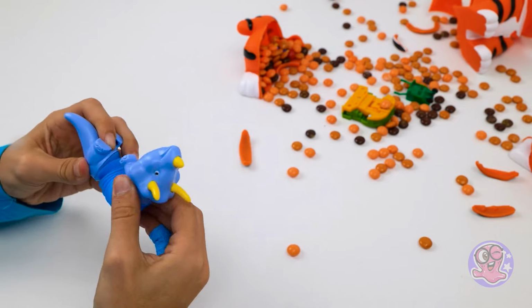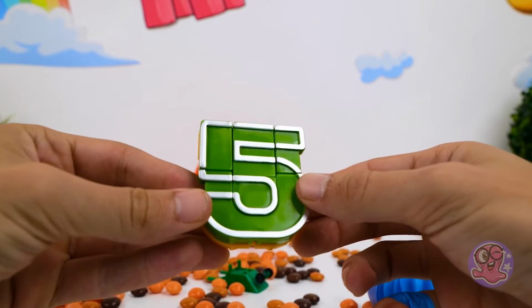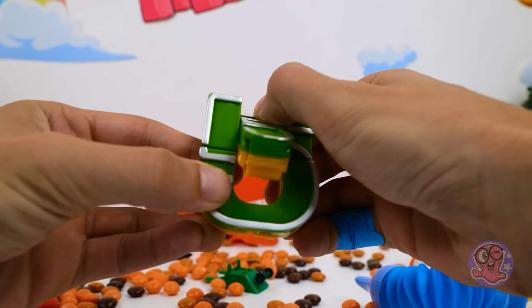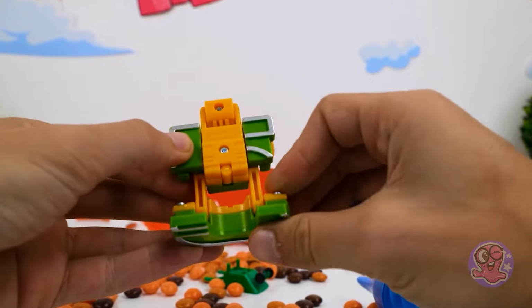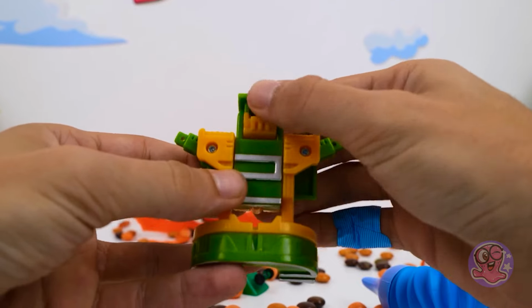That was really fun. But we have something else here. Look, we got the number five this time. Can you count to five? I'll help. One, two, three, four, five. Great job.